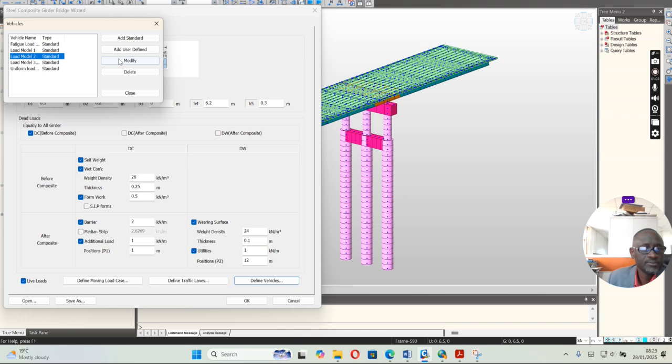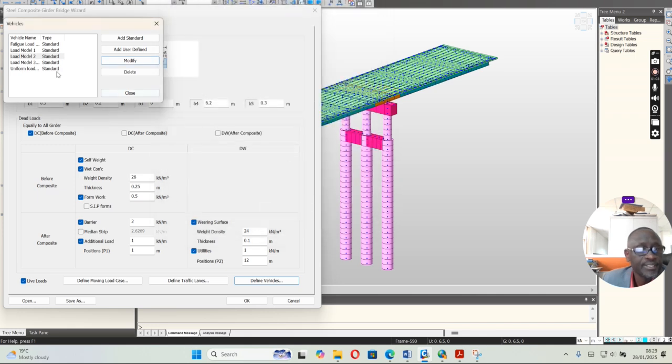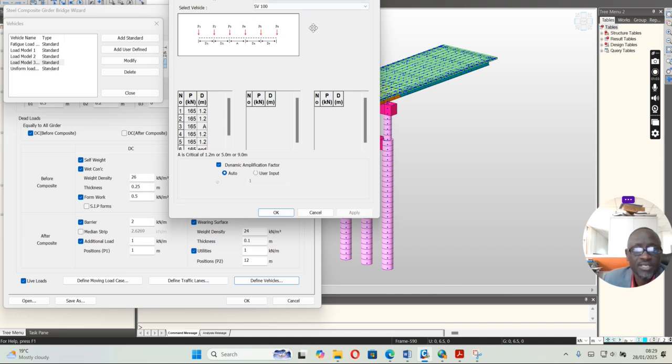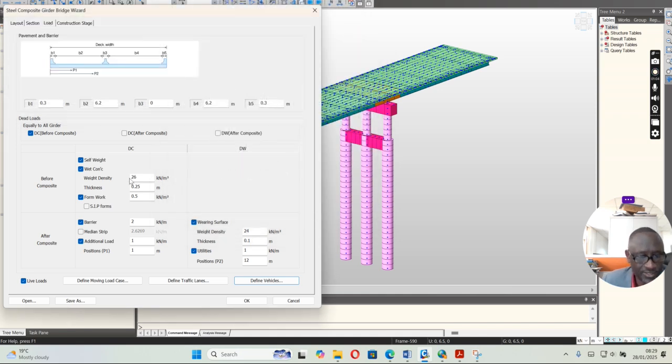Then for load model 2, you also look at it, it is LM2. That is the 400 kilonewton axle load. It is only one axle with 2 wheels. And then load model 3 is the one which has the LM1 and LM3. I've chosen SV100. They are quite different special vehicles. I use that one. I also use Eurocode, UK national annex, which is what we normally adopt. So this is how you do it in the wizard. That's the third, the loading area.